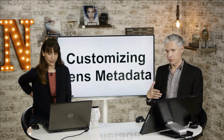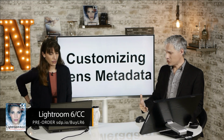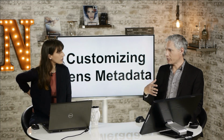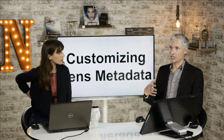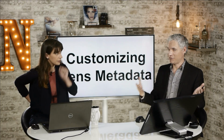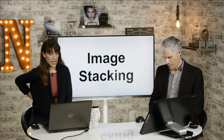I'd like to be able to customize lens metadata because right now you really can't do it, but I've been shooting with a lot of adapted lenses that don't necessarily communicate with the camera. So when you import the pictures, it doesn't tell you what lens it is. I would just like to be able to set that so that I can find it in the future, but you can't. Oh, you have to add a keyword or something. Yeah, that's actually very useful for us.